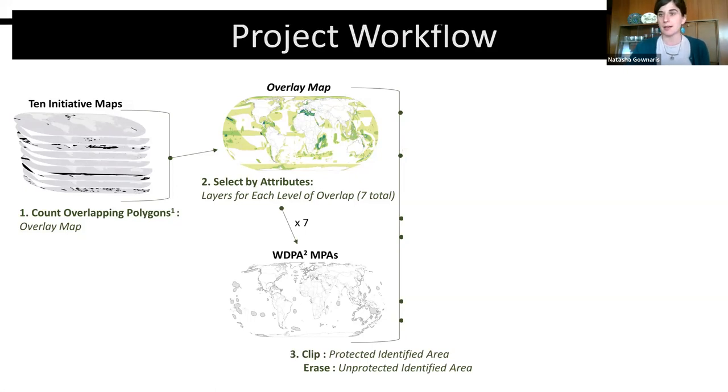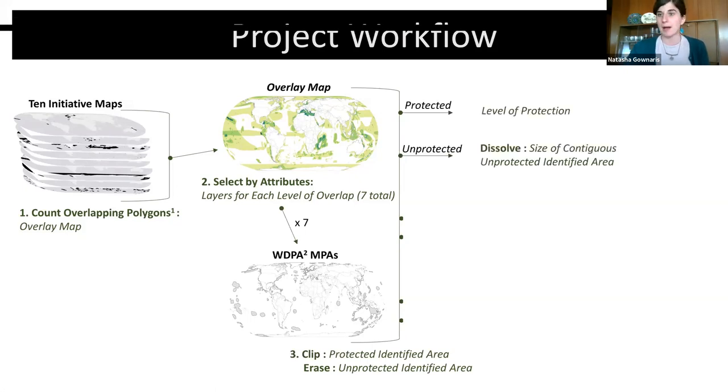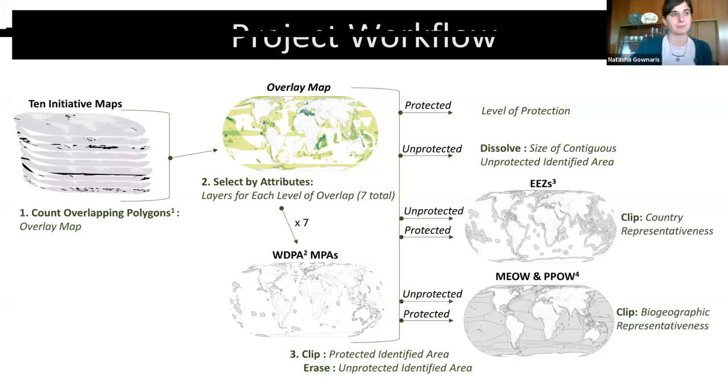We took this again a little bit further to think more about factors that influence the effectiveness of marine protected areas. So the level of protection and also the size of these important regions. And lastly, we considered representativeness. So I'm going to talk a little bit about the overall results, the level of protection, and the biogeographic representativeness. And then Christine, our last speaker, will talk about exclusive economic zones.